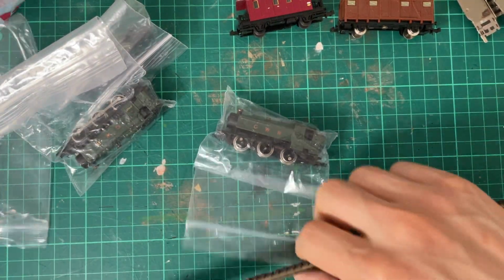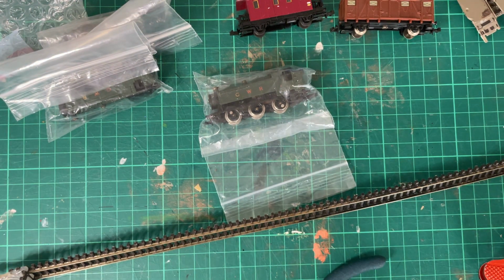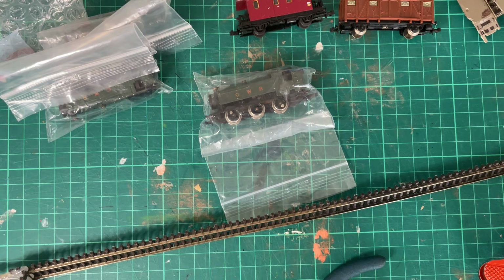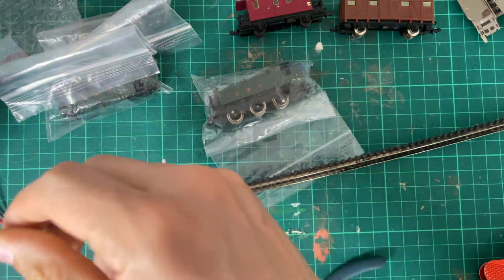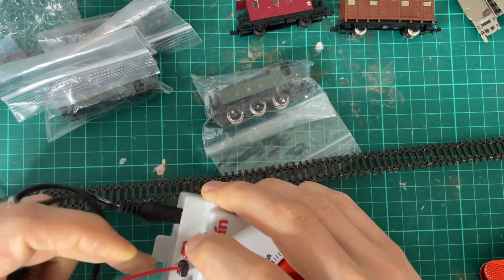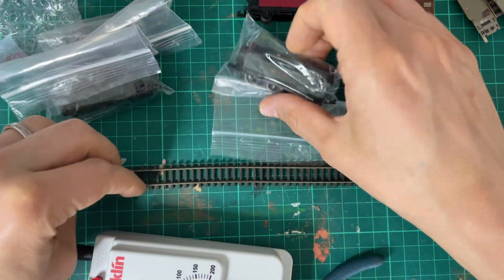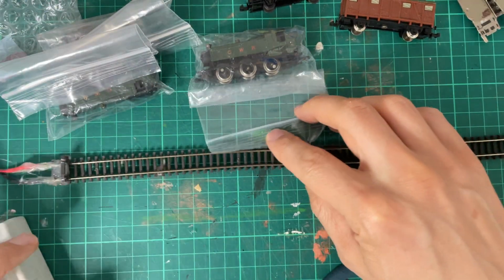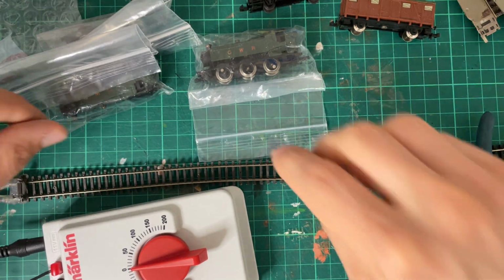And in order to test these, I'll just bring out my Märklin transformer. Plug it in, connect it, and let's see whether the locomotives are functional or not. So the first one.